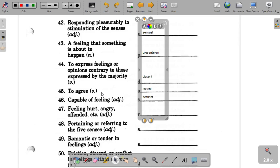Feeling hurt or angry or offended. If you feel, resent, very good. Or resentful, I think in this case. Pertaining or referring to the 5 senses. Senses. What would this word be? I'm not sure what this one is. Maybe they're going for, maybe this one is not sensual. Either way is something like that.